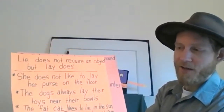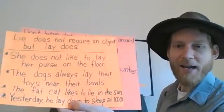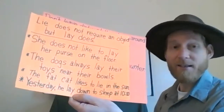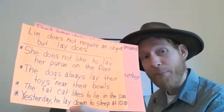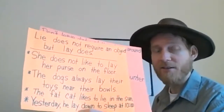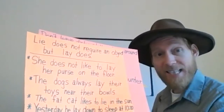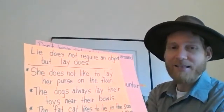The fat cat likes to lie in the sun. Okay, notice the cat lies, meaning to recline, curls up on the ground, whatever's happening there. The cat likes to lie down and rest. Yesterday, he lay down to sleep at 10 o'clock. Notice the word lay. It's the past tense.